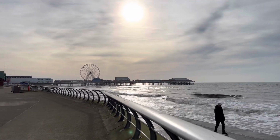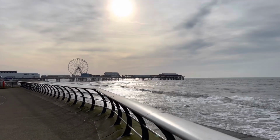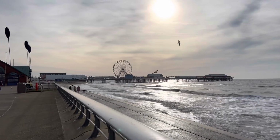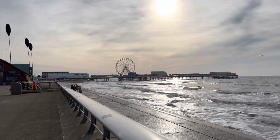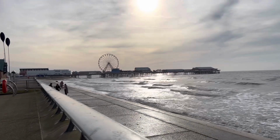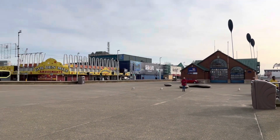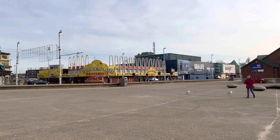I've told you this before and I'm going to tell you again. I like Blackpool at this time of year. I like it in summer, I like it in autumn, and I like it in winter. I can't imagine living in a country where you've not got seasons and you've not got that seasonality that we get in Britain, and different weather and different aspects.